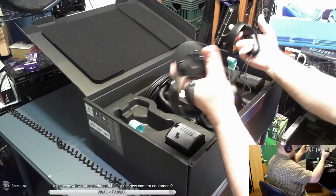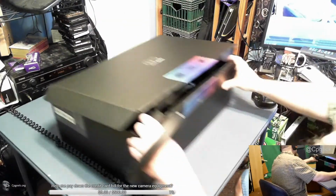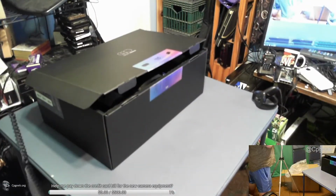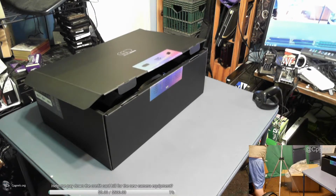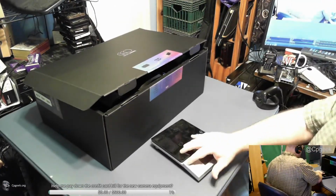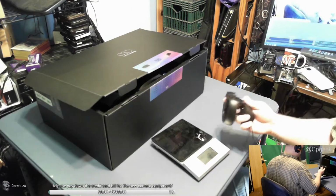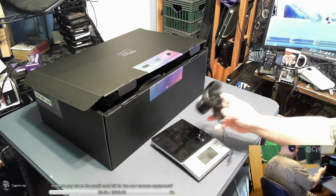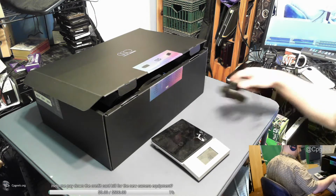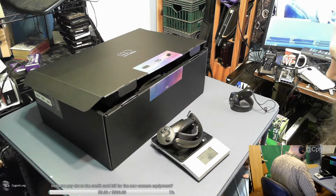In fact, that is something that I can do with that scale. So let me go ahead and set this back just a little bit. Grab that scale. I'm really kind of curious now. Zero. All right. So this touch controller has a battery in it. It takes a single AA battery. I'm going to set it on the scale here. This is 161 grams. This Index controller, probably without a battery, I'm guessing, is 195 grams.